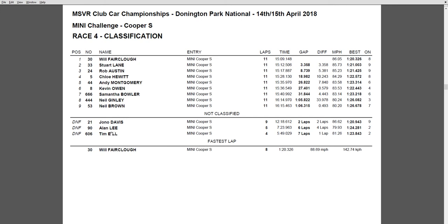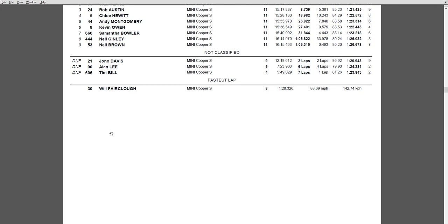Tim, my good mate and my teammate and all-round top bloke, had terrible bad luck in qualifying. He unfortunately had an eighth place penalty, and then his supercharger didn't work. His belt snapped. Unfortunately, these things happen, and he had a DNF.